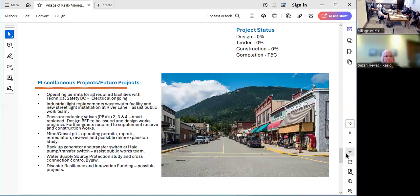Miscellaneous projects, future projects. CEO Baker and I meet once a week and go through the capital projects we're working on, asset management, and discuss what's coming up. We've got operating permits for all required facilities, so Technical Safety BC and electrical permits. We're working our way through the process from that. Jeff from Public Works and myself are working through some industrial light replacements at the wastewater facility. There's a new streetlight installation at River Lane that needs to be done after the bridge works, when the sewage crossing was completed.